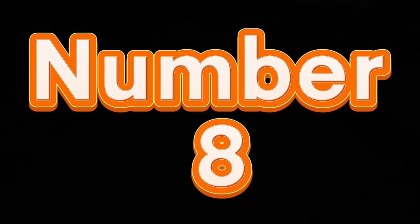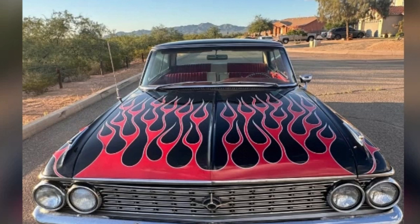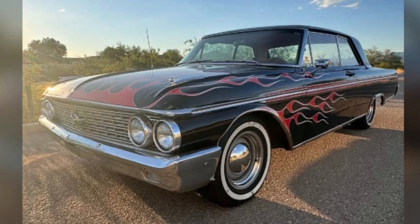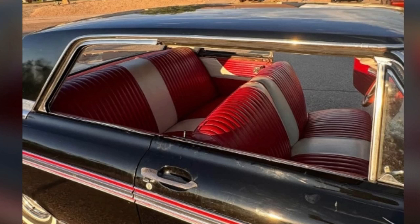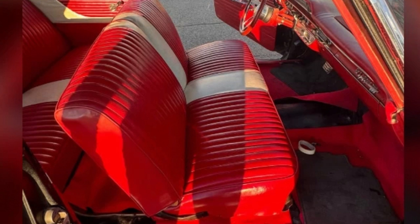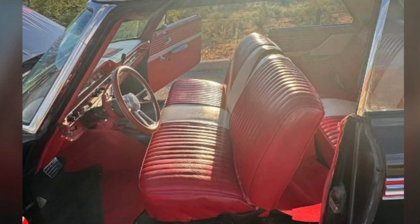Texas. Number 8. The 1962 Ford Galaxy 500, priced $17,999. This 1962 Galaxy features a 352 V8 engine, paired with a 4-barrel carburetor. The car has received a custom paint job and has a striking red interior. It also boasts a dual exhaust system.